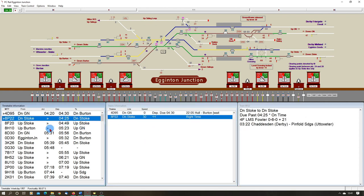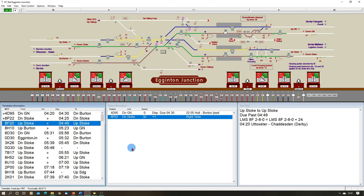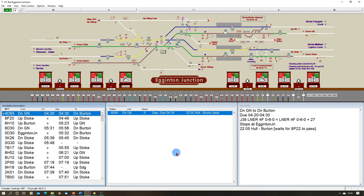So the next train we've got is this one on the Up Stoke. Again, it's just a through train, Newtoxted to Chadderton, a straightforward move. Points set at the junction. So we've got out of section for Marston, and he should be setting off very shortly. I can see the driver is just emerging from the station.